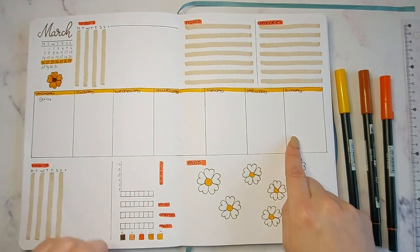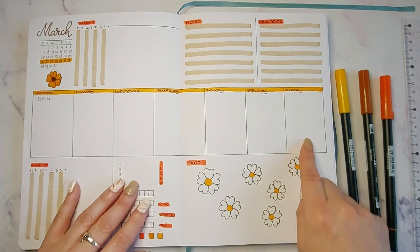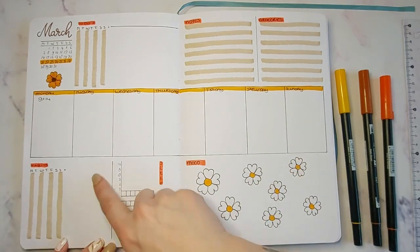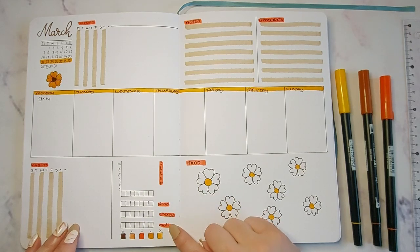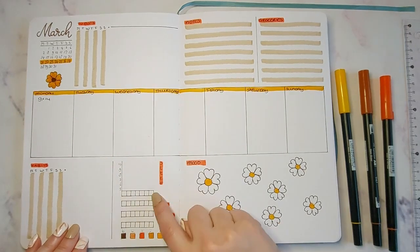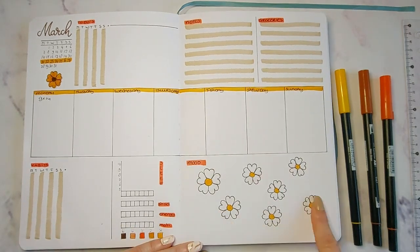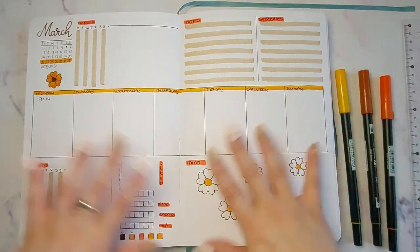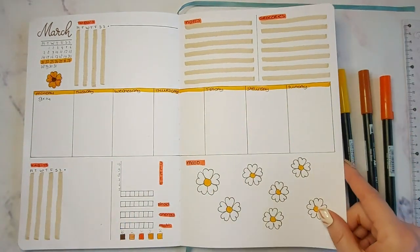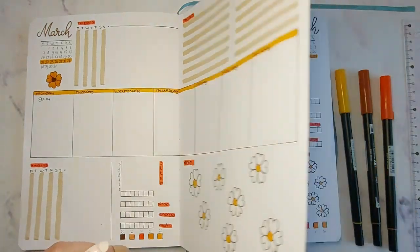These are again 9 by 14 dot grid spaces. And we have a habit tracker down here. Sleep, productivity, energy, motivation trackers here, again with the hours and the scoring. The color coding system and a mood tracker. And you could do this with any theme, or you can just keep it very minimal. But that's week number 2.